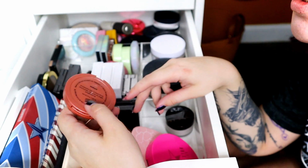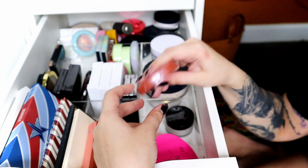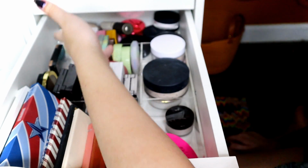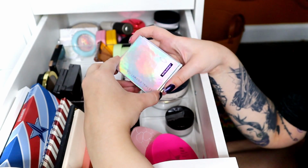So, gorgeous. No dents in it, but you can't keep them all. And since I'm trying to move, I would rather not have things that I'm not using and have to transport it. So, next up we have two Lethal Cosmetics. I'm going to keep both of these.